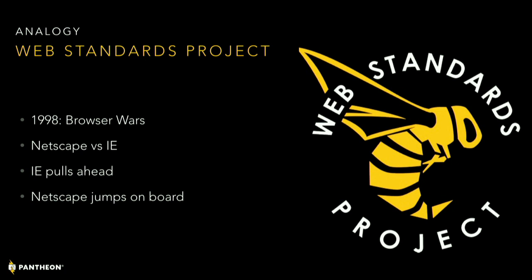Back in 1998, we had the browser wars. Again, there were two big forces, Internet Explorer and Netscape. They were competing to own the web in a different kind of way, but it was frustrating and annoying. At the point at which IE started pulling ahead, there was a movement growing in the background, the Web Standards Project. We don't need two different ways to do everything. We don't need four different ways, one for Google, one for Facebook, one for everything. Just let us do it one way. That was called the Web Standards Project.